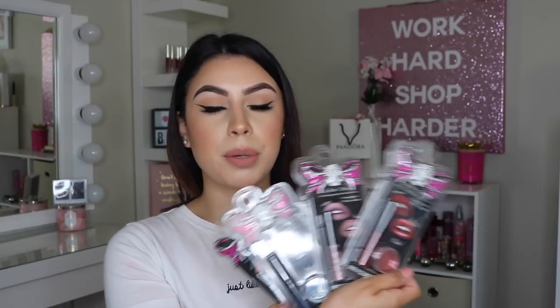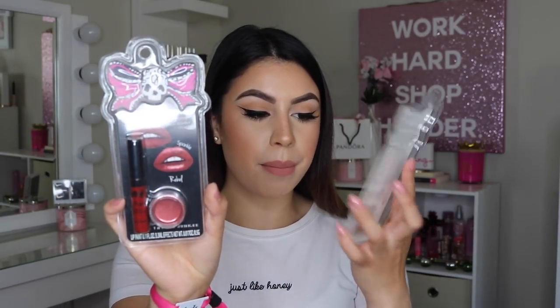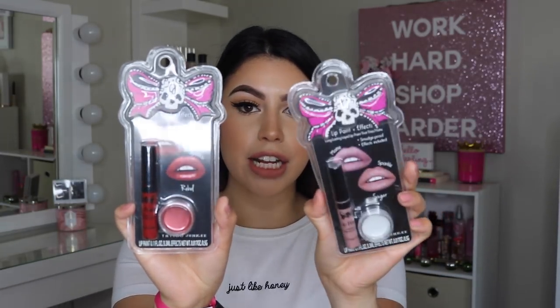Okay, so next I got a couple of these. This is by Tattoo Junkie. So they look like this. They're pretty much liquid lipsticks that come with shimmer shadows, so you could put them on the lip to give it that metallic look. So I got a red one in the shade Rebel, which looks like this. And then I got this mauve cool tone lip in the shade Sugar.